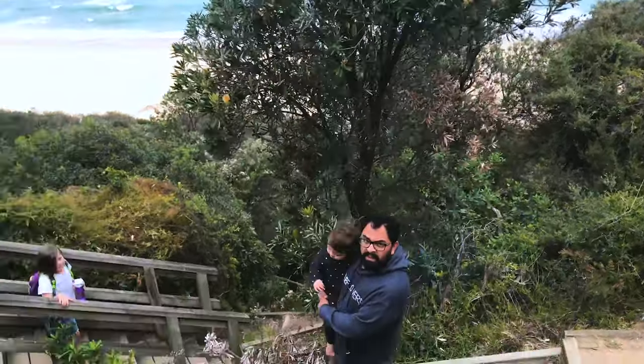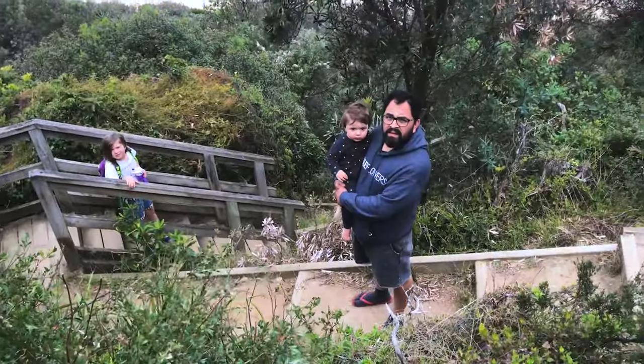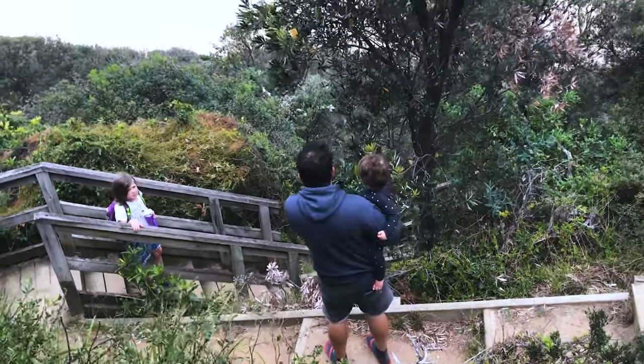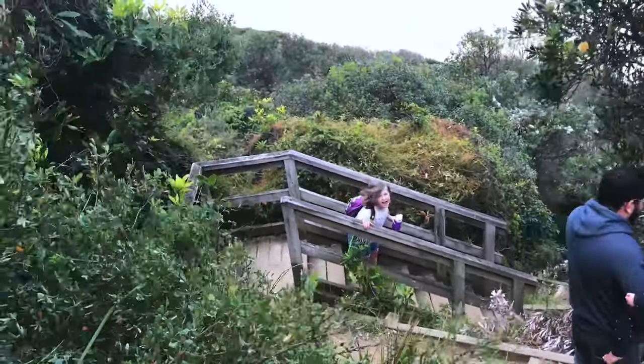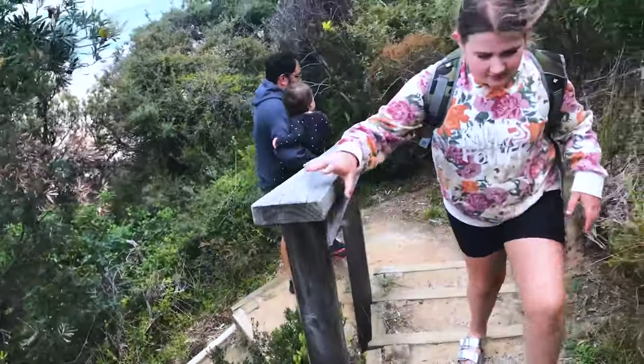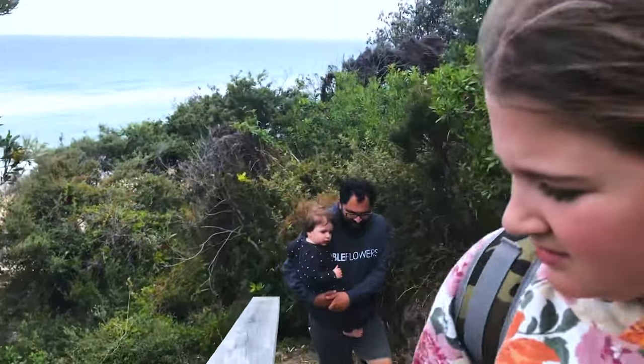Hey, mi amor, do we want to go down on this beach or go to one that's a bit more accessible? Because we've got to come back up with the baby. Okay. No, we're not even close. I think we come back on another day when we don't have all the gear in the car.